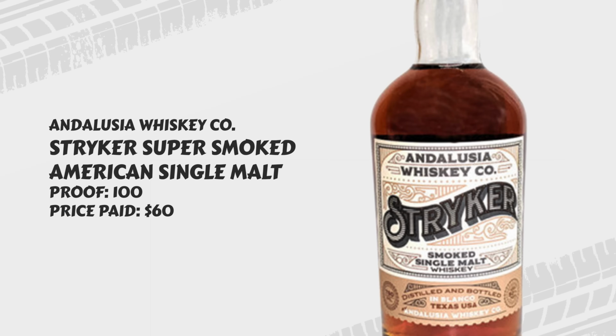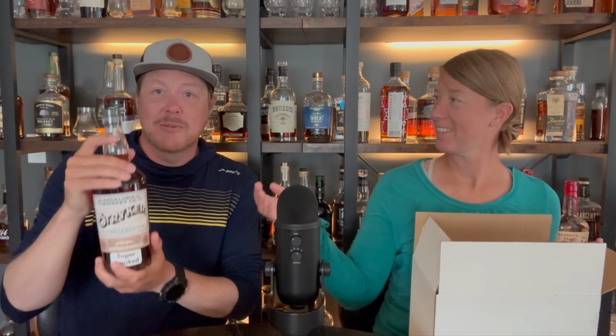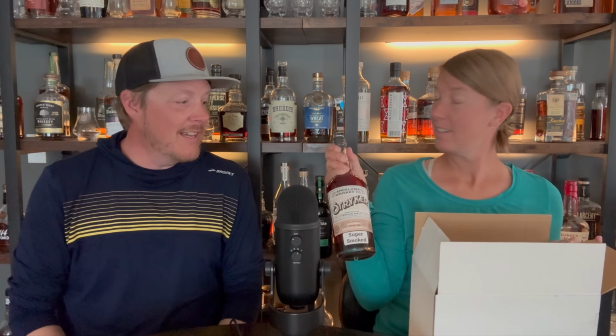Striker super smoked. I believe this is a distillery exclusive, and it sounds really aggressive and brutal on your palate. Not that at all, just a really nice, pleasant smoke. And by the way, this is smoked with oak, mesquite, and apple wood. So very interesting whiskey and nice smoke on the Striker. This happens to be super smoked. And you think that Phil picked this one out, but you'd be wrong. It was actually my choice.